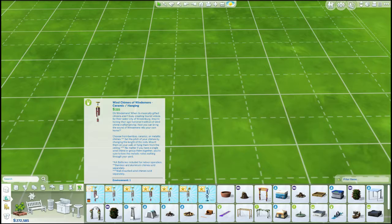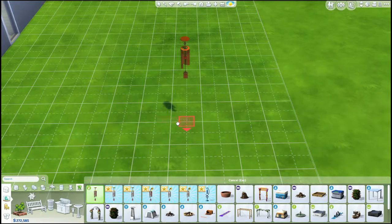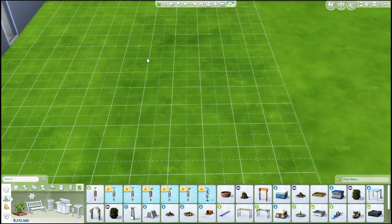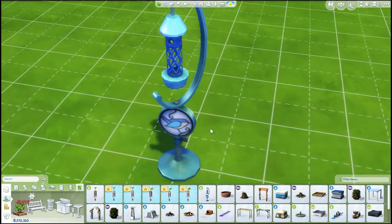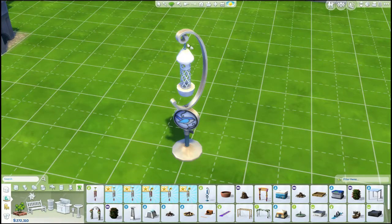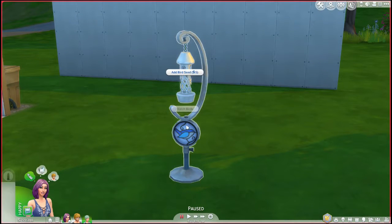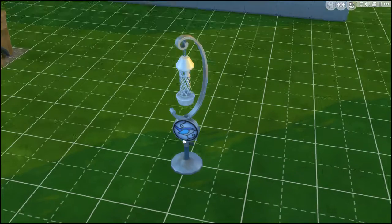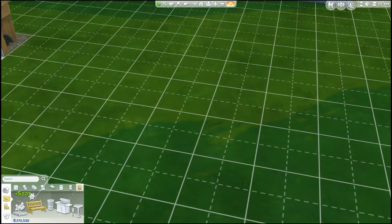Ah. Bird chimes. Why can we not place this? Must be placed in a room. Why? Oh, this is the bird feeder. Adorable. We have a bird feeder. Oh, that's cute. Let's see how they can interact with this thing. Add bird seed. Oh, yes. Let's place down a room then.